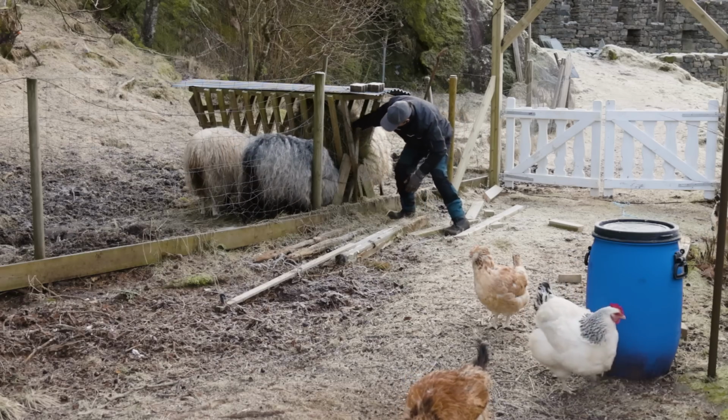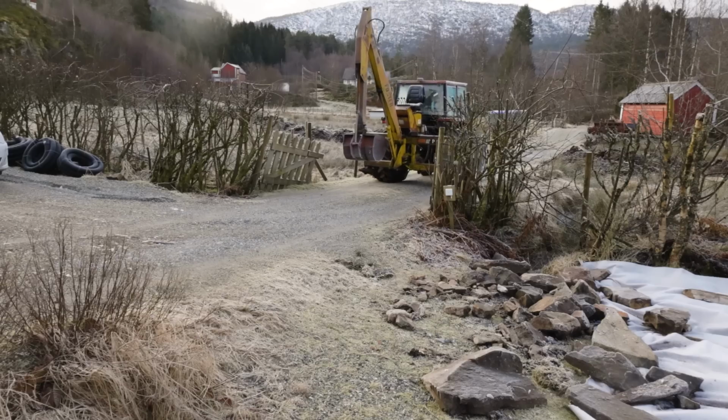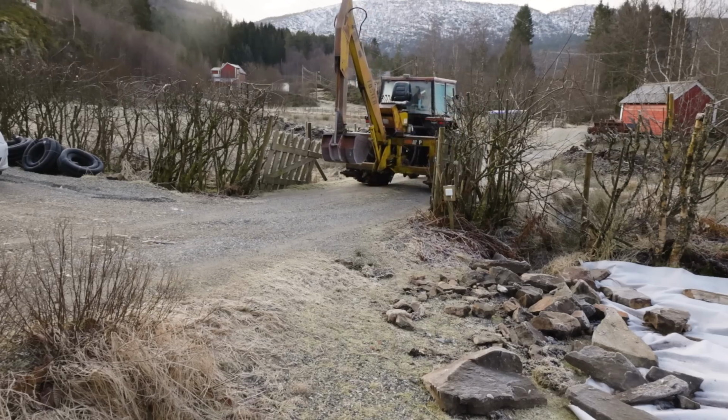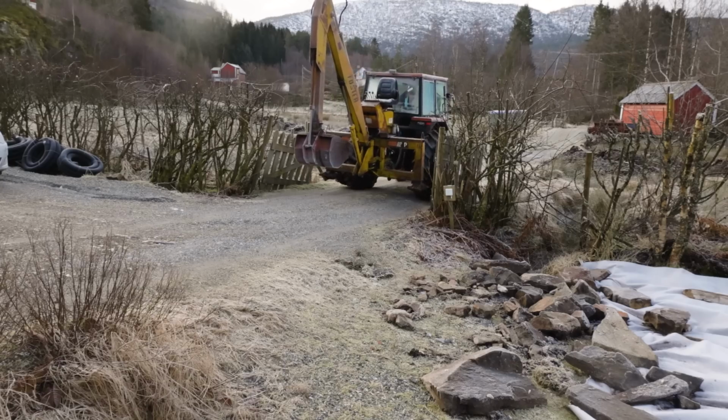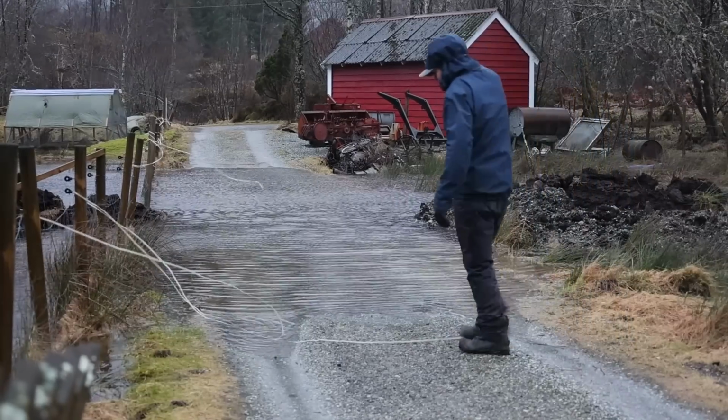It's a cold and beautiful February morning and there's not a cloud in the sky. In fact, it hasn't been any clouds for several days now, and that gives me a rare opportunity. A few weeks ago our farm once again flooded and I want to do something about it.